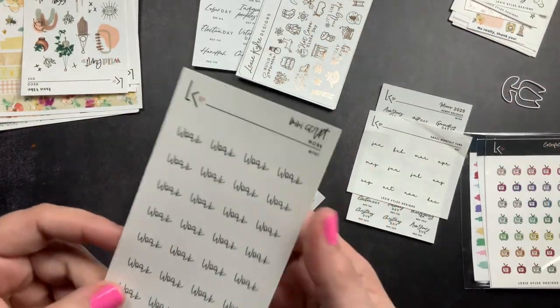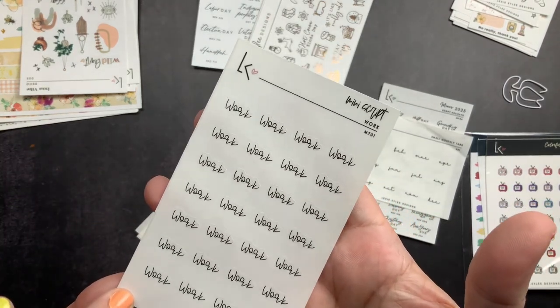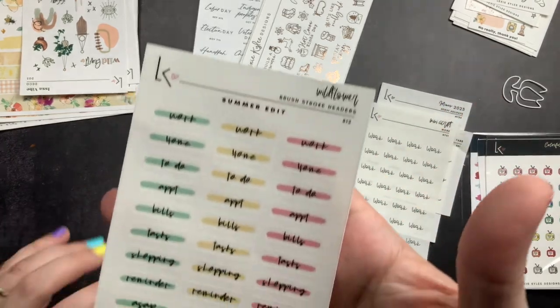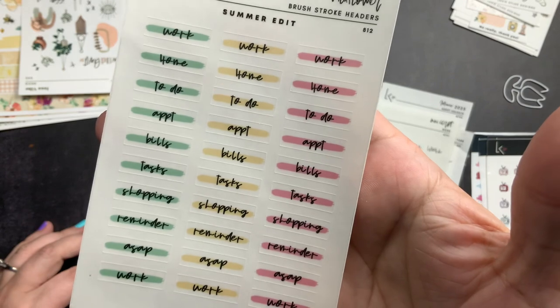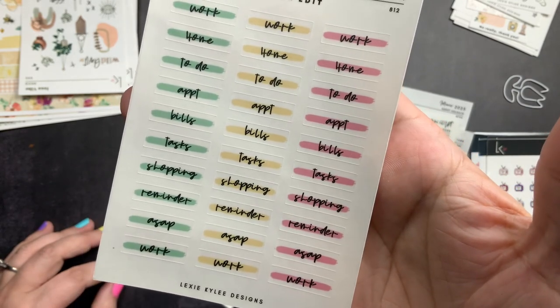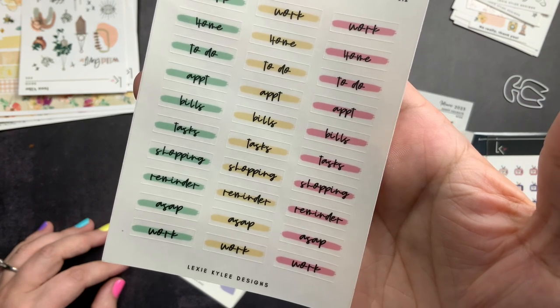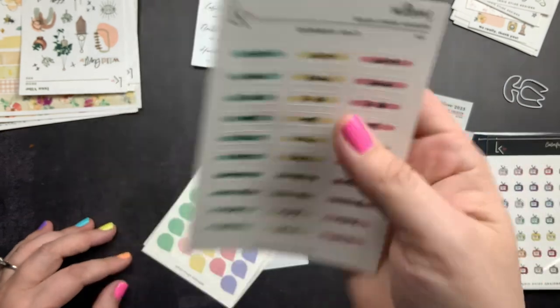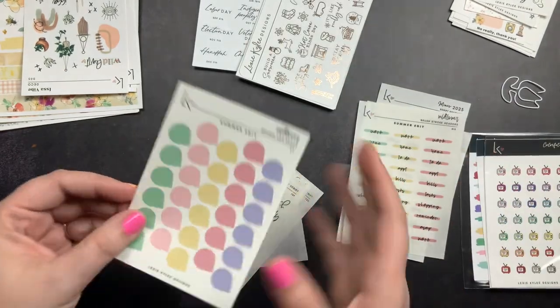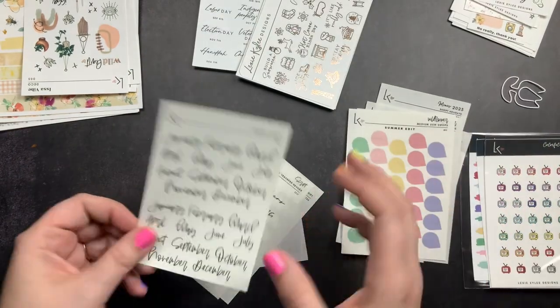I got work. That is awesome because I use these all the time and I was running short. I got this summer edit section. So these are brush stroke headers and they say work, home, to do, appointment, bills, tasks, shopping, reminder, ASAP, and work. And they're in like a green and then a yellow and then a pink. And then the summer edit in these medium dewdrops that coordinate.